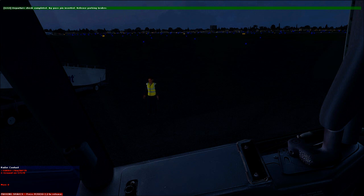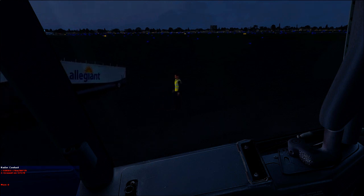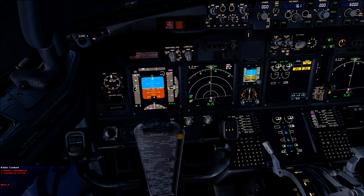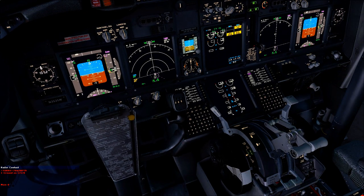Okay, maintain 4, 5, 6, 7, 3. What was the departure frequency? Command 6.1, 1.8, 4. Start that wheel. Okay, 118.4 departure. Thanks. Start engine 2. Starting number 2. Ground, Sierra 478 ready. Sierra 478, ground. Taxi to runway 27 right and hold short. Taxi to runway 27 right and hold short, Sierra 478.